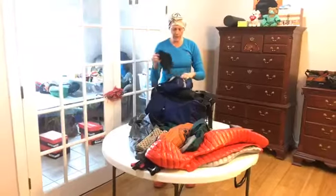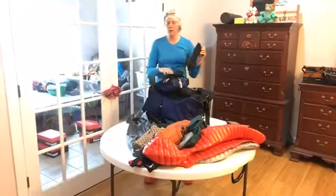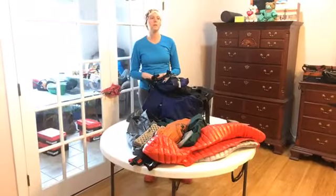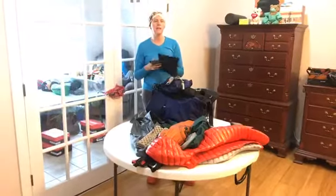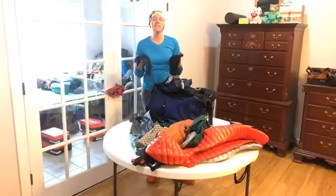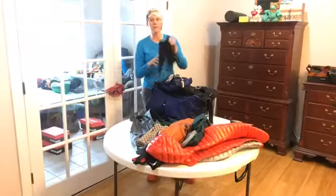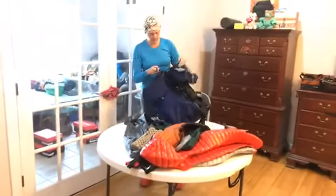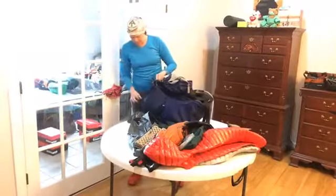Also inside here, I have my rain gloves. So these are to protect from rain. Just because most gloves you buy aren't really rain protective, and so even if I'm just tired of my hands getting wet, I can put these on. So these are my rain mitts. They are super light. All right, now let's open it up.